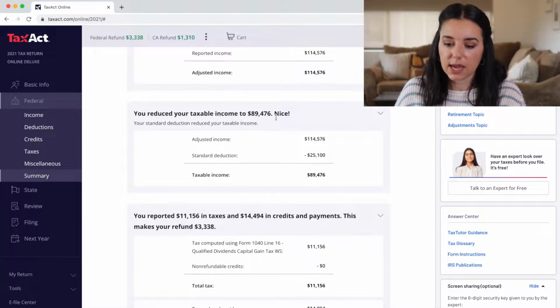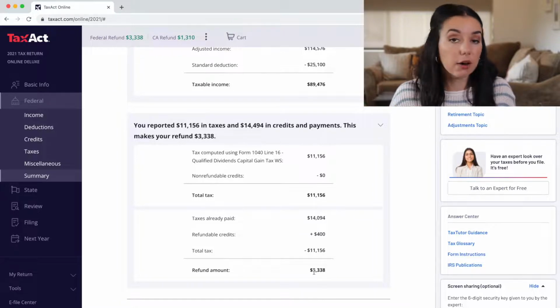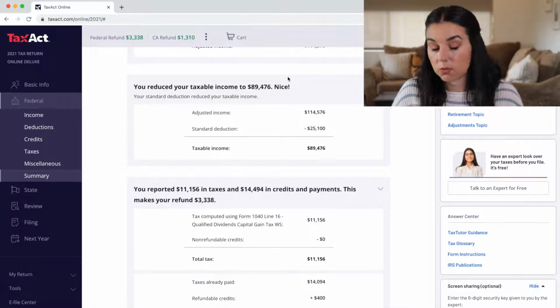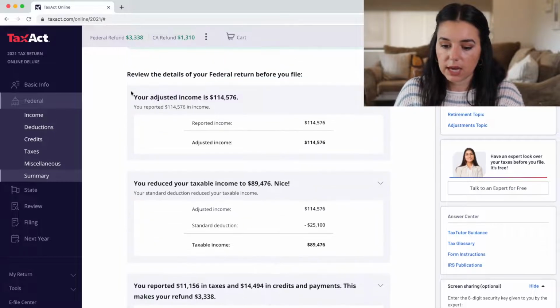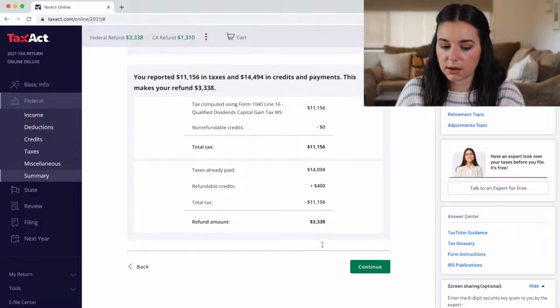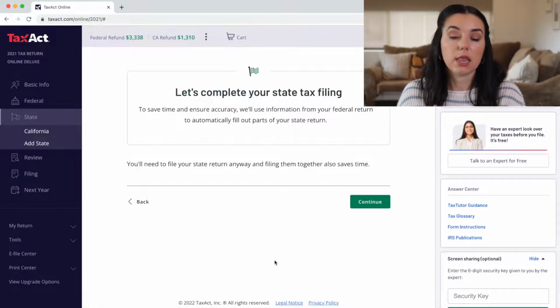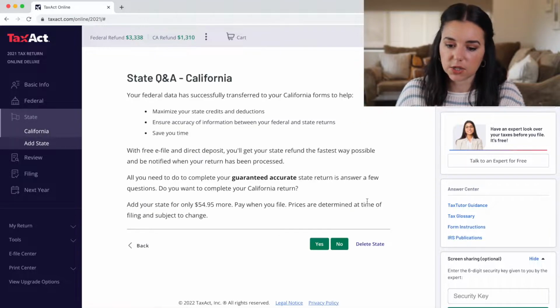But I do like that they give you a quick summary of everything as to how this was calculated, what you got in credits and payments, and ways you reduced your taxable income. So I think this does a really nice job of showing you how everything was calculated and put together. I'm going to click continue, and then it's going to take you through the state filing situation.